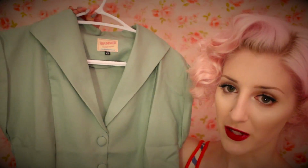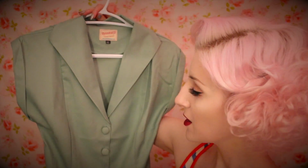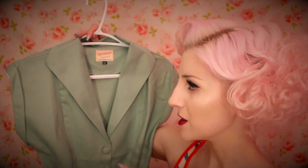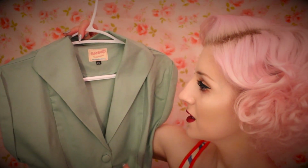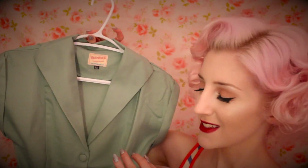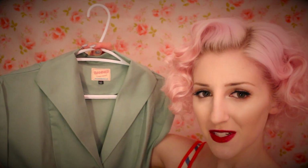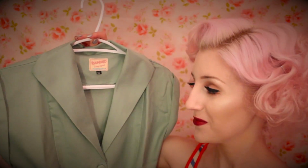Okay, so this next one I also have on a hanger. I just think it's a little easier for the shirts to display them. So this is a beautiful blouse. It's kind of like this mint, but also sea foamy, but also it's not quite a mint green, but somewhere in between mint and leaf green, I guess, with a little bit of a gray to it as well. Anyway, it's green. We can agree on that.